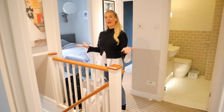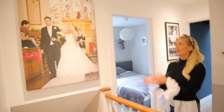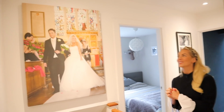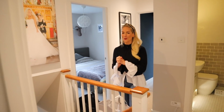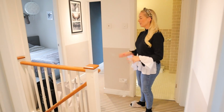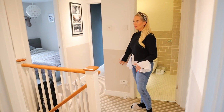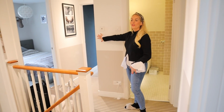This is our hallway. We have a giant wedding photo on the wall on a canvas that we've had for a long time. It's actually so big, I wonder if it's going to fit in our new home. Then we painted the walls in the hallway two-tone. This is the dove grey colour, isn't it? Yeah, dove grey on the bottom, white on the top.